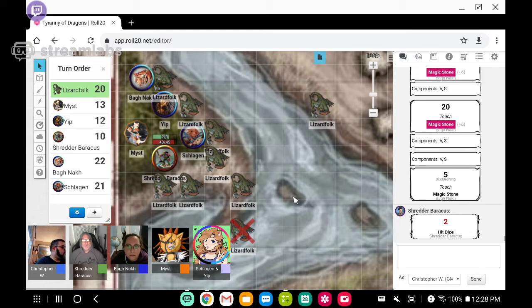6 and a 16 probably misses you. Man, what is going on? One second. Let's see. Okay, since I haven't pulled my shield and sword out yet, I'm only at a 15. Okay, so spiked shield does 6 points of piercing damage.